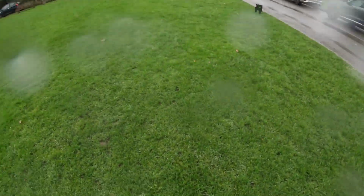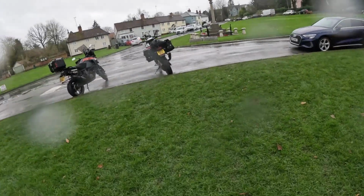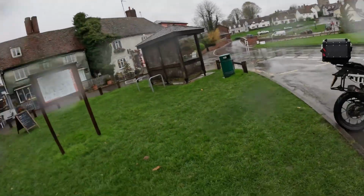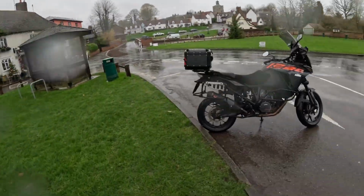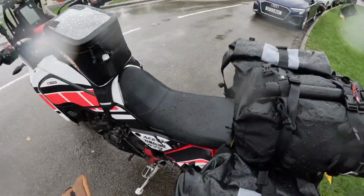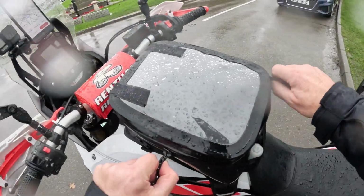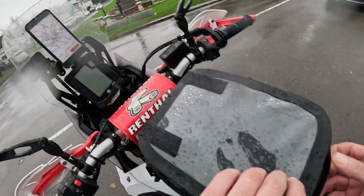Right, let's get a photo of the legends. Right, most of the bikers are gone now. Obviously a big group of them, I don't know where they'd come from, but they all got up and left together. Right, so I've had a nice latte. I say warm myself up, but I wasn't cold really, but certainly had a nice brew.